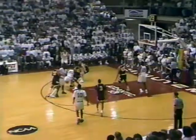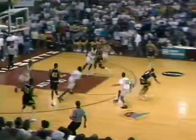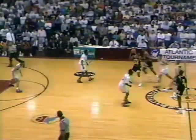Mike Williams, number 10, gave it to Jim McCoy. Jerome Malloy, well off the mark from three-point range, rebounded by Green. Shelton, double-teamed and turned it over. Threw it into the arms of Malloy, then Pollard got it back.